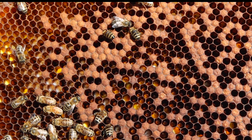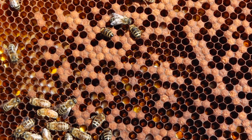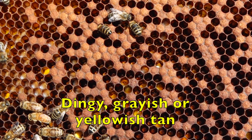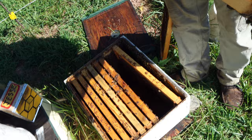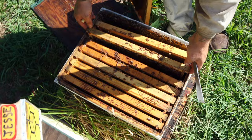If you look very closely, a few of the larvae have a very light yellow hue to them, which is a red flag. And we've got larvae with a kind of sagging in the bottom of the cell. It's definitely European foulbrood. In the past, I would have treated this with antibiotics to pull it out, but I'm not doing that anymore.